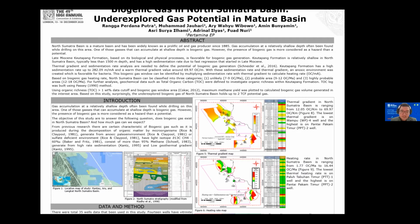The objectives of this study are to answer the following questions. One, does biogenic gas exist in North Sumatra Basin? And two, how much gas can we expect? From previous research, there are certain known characteristics of biogenic gas: it is produced during the decomposition of organic matter by microorganisms, generated from an anoxic paleo environment or sulfate deficient environment, has light isotope, consists of more than 55% methane gas, and is generated from high rate sedimentation and low geothermal gradient.